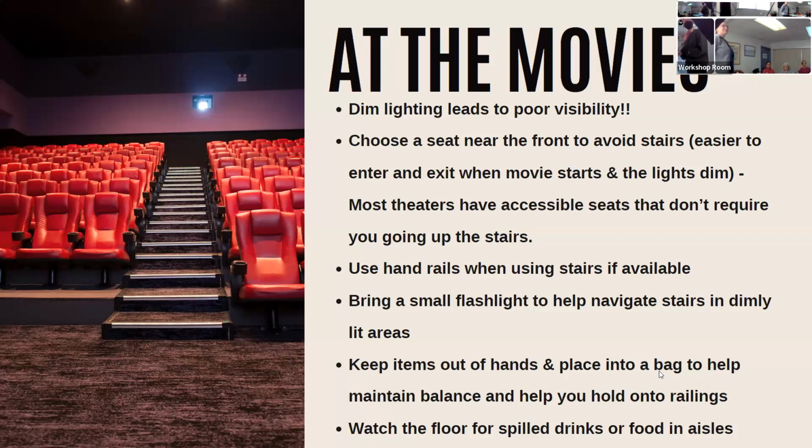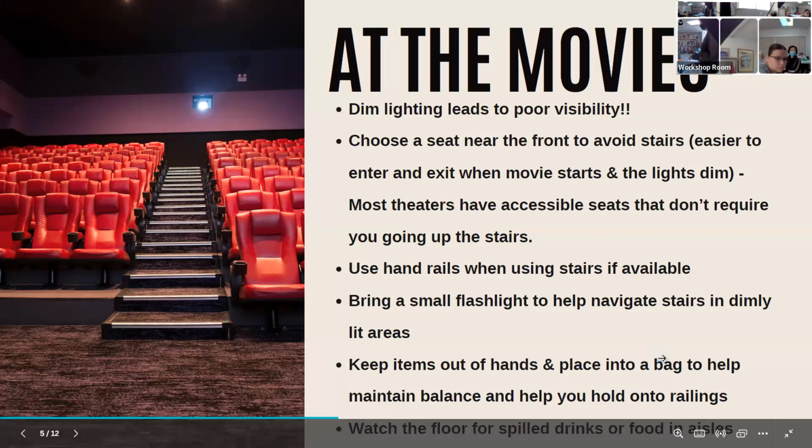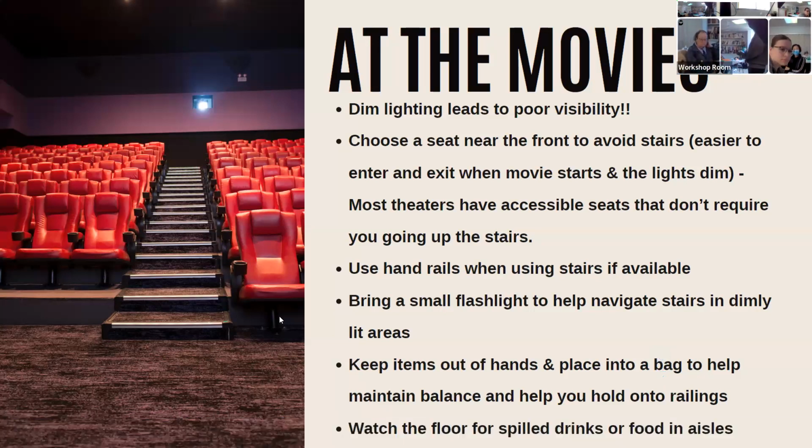Many movie theaters also have accessible seats that don't require you to go upstairs. So if you use any mobility aids, such as a wheelchair or a walker, you can request those seats so you don't have to go up any stairs. As we said, make sure you use handrails when you're using the stairs if available. Something you could do is bring a small flashlight, or even use the flashlight on your phone, to illuminate the stairs if you're going down them while the movie is playing.